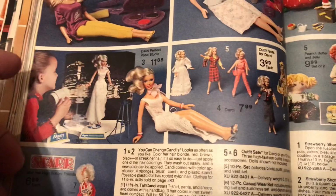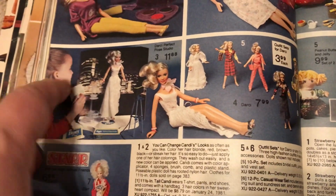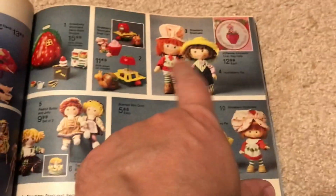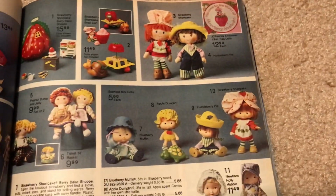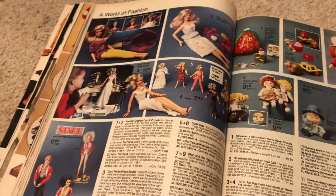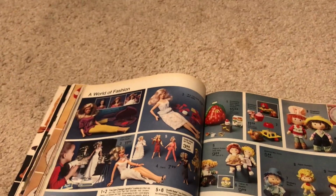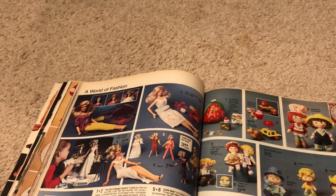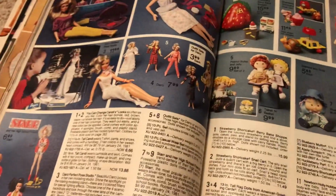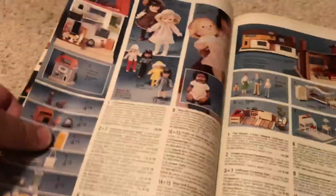Barbie, she can be in the city, and you could put spotlights on her. You see that? You have a little cityscape to put behind her. Strawberry Shortcake and Huckleberry Pie. Most people forget that Strawberry Shortcake had a boyfriend named Huckleberry Pie. Huckleberry Pie sounds gross. Have you ever seen a huckleberry? They're pretty disgusting. They look like a full tick.